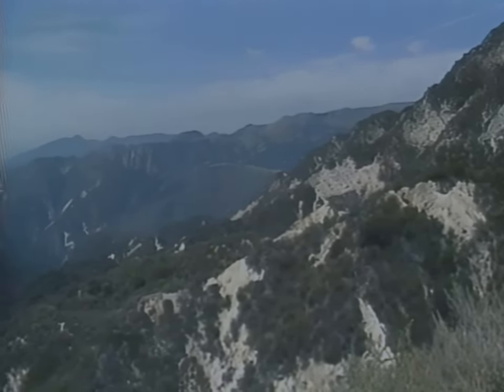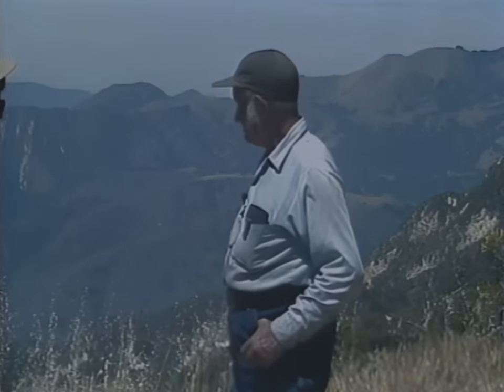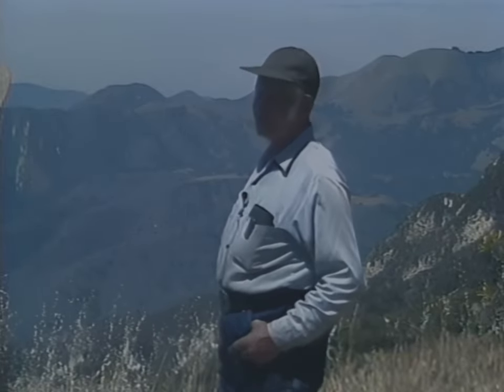So you rode up on those cars yourself? Oh, I've ridden on the cars many, many times. It used to be a favorite Sunday pastime to come up and ride the tram up here and look around and take a ride back down again.